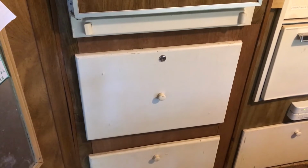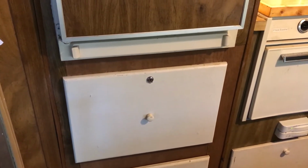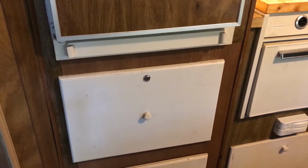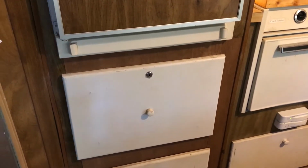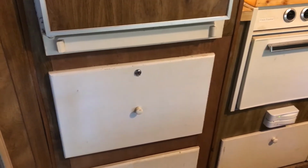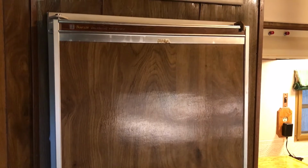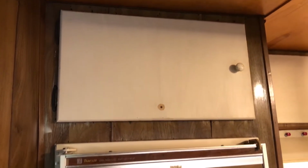Now this big drawer with the lock on it is one that we actually put in. There used to be a large heater in this camper that was way too big for it. I mean, it would just burn you out if you turned it on for a minute. So we decided we needed a better pantry drawer, so we put that in. And then we have our little fridge who's still chugging along. I'm so impressed with it. And then of course over the fridge, storage.